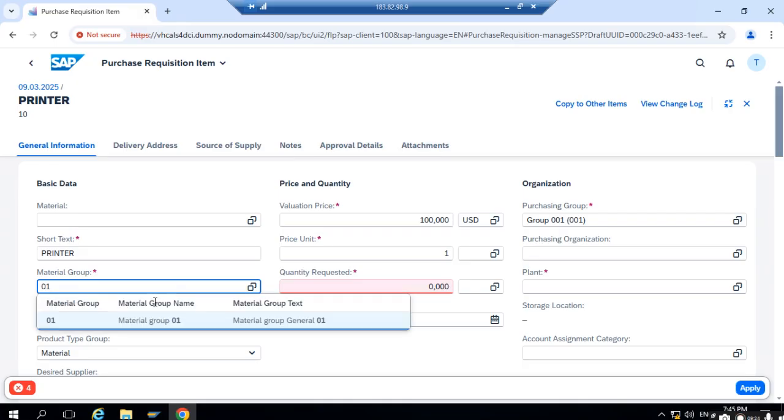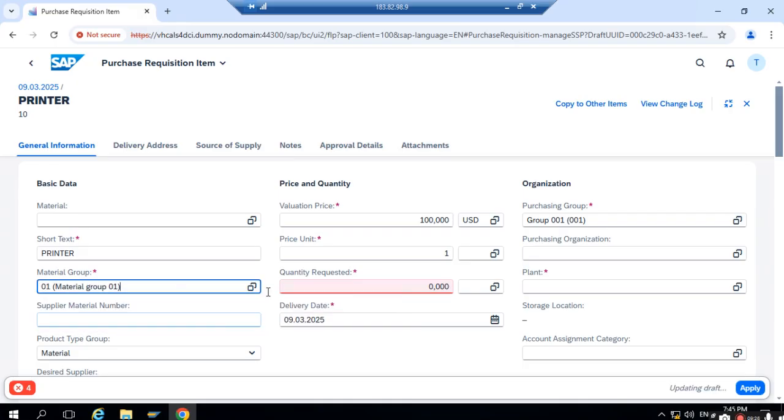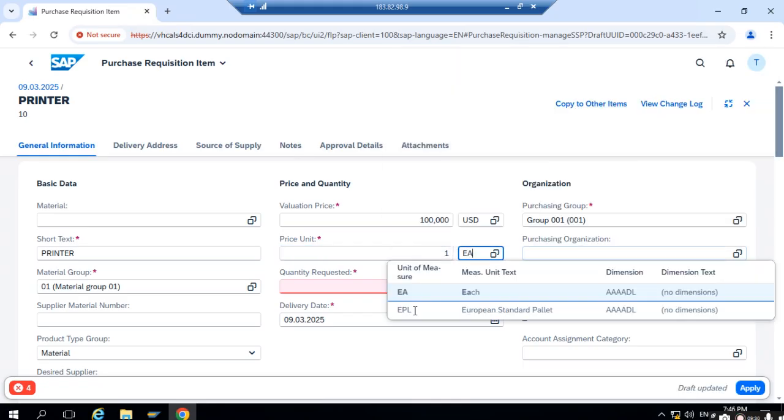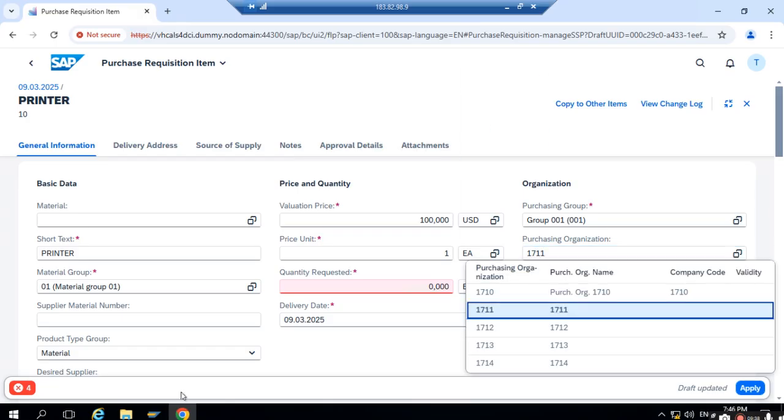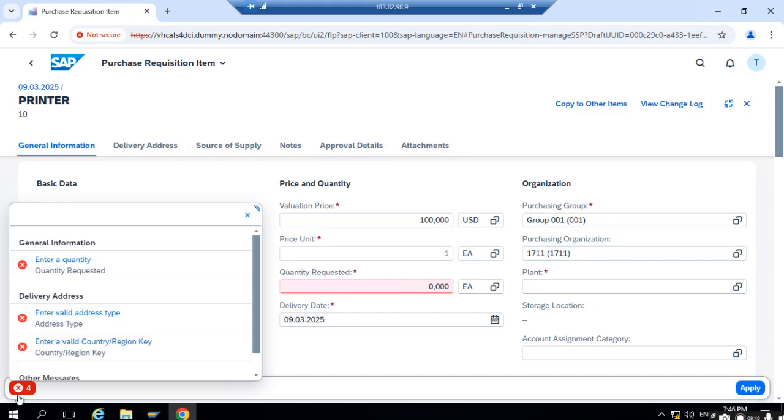In the material group field I will select an existing material group. In the price unit field I am entering unit as each. Then I will enter further details like purchase organization 1711. Here you can see it is showing some error. Yeah, so enter quantity, valid address type.